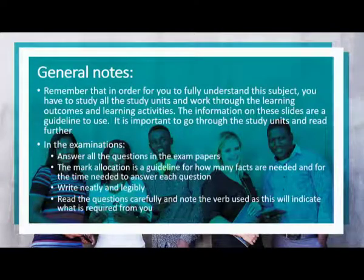Just some general notes in terms of preparing for the assignment and the examination. Remember that this presentation will help you to prepare, but you need to also use your study guide. It's very important that you go through your entire study guide, and take a look at all of the learning outcomes and the learning activities for each unit. In that way, you'll know that you have gone through the work and you understand it. Usually what we say is, if you are able to put the information in your own words, then we know that you fully understand the work. So that should be your aim: to take all of the information in the study guide and translate it into your own words. Then you know you really have it well under the knee.